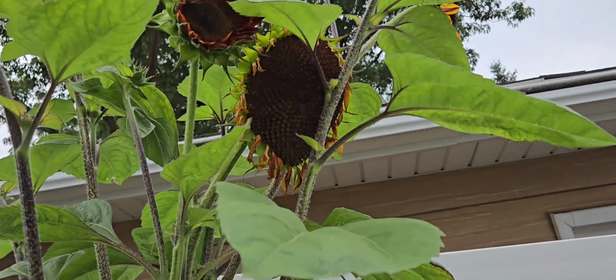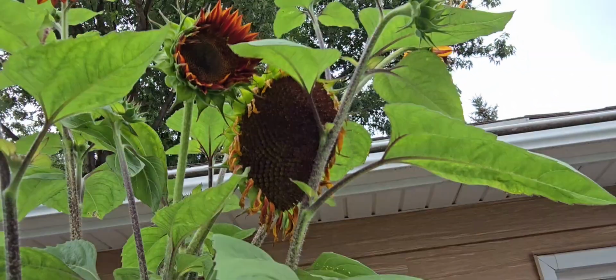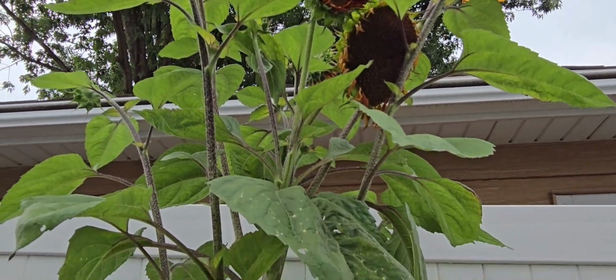And look at all the seeds in there. Look at that. It's absolutely gorgeous. So we're going to see if we get a sunflower seed harvest or not.